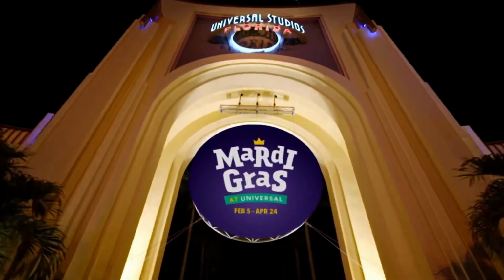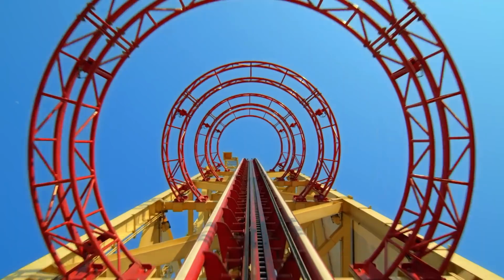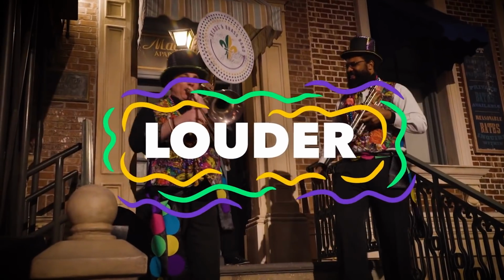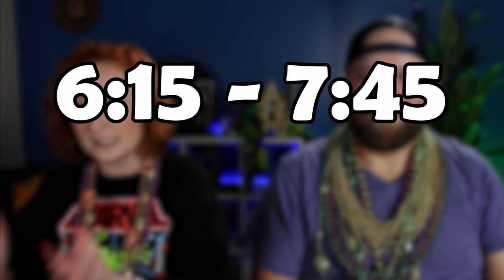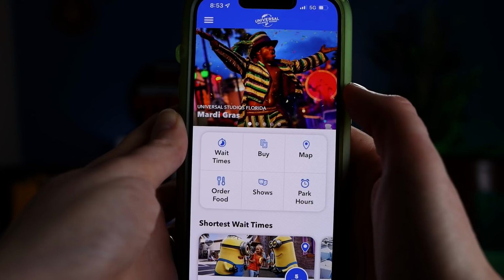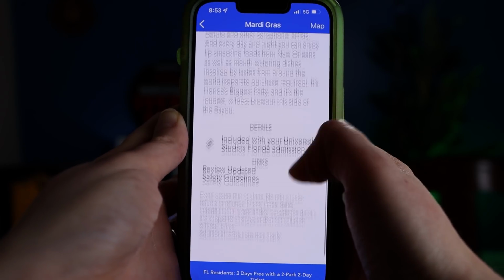Of course, the biggest news for March is that it's Mardi Gras season. Mardi Gras is back in full swing at Universal Studios, with everything from the concerts to the parade getting back to normal. The parade is running every night this month, and it starts sometime between 6:15 and 7:45, just whenever they want to do it. You can check Universal's mobile app to see exactly when it starts on any given day.